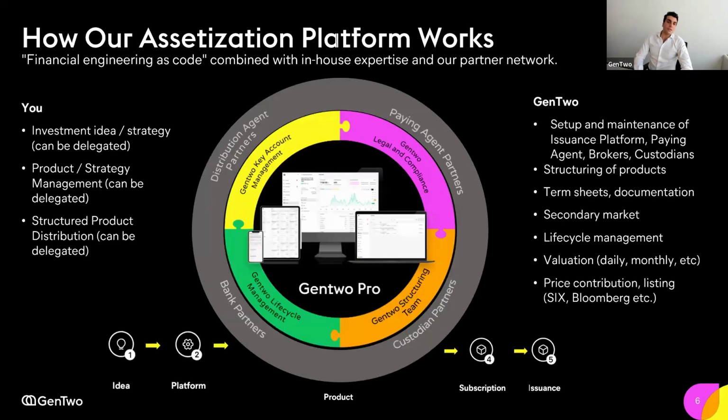Then regarding our ecosystem, basically, as you can see in this slide, GenTwo Pro is in the middle of the process and is the core system of our business. And then we connect the different stakeholders that take part in the structuring process to the platform, so everything can be managed by the platform.